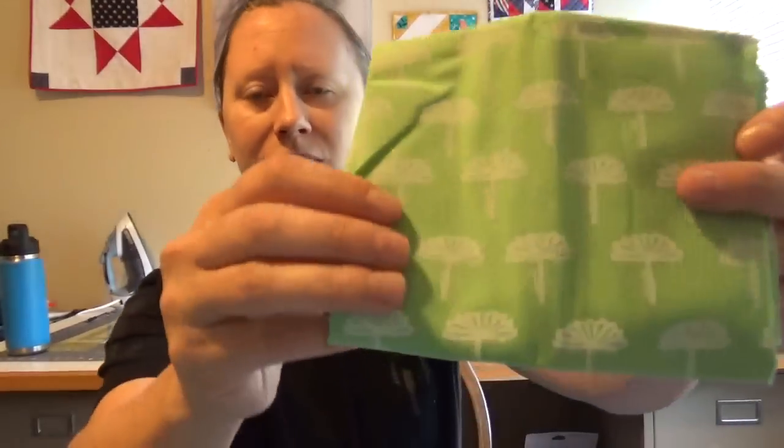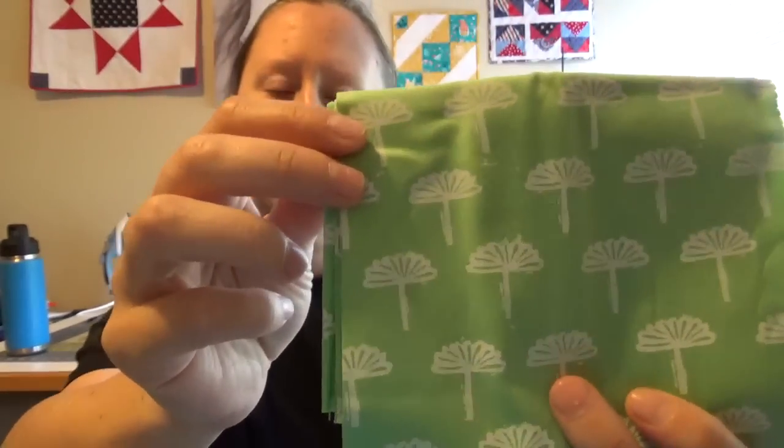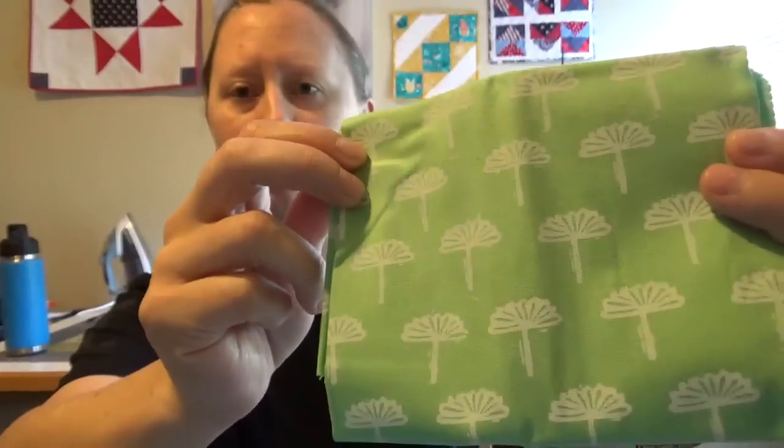Alright, we have, it looks like, pretty ginkgo leaves. Kind of a minty color. And it's just an all over blender fabric. And let me see.